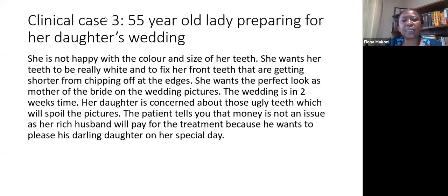The third case, a 55-year-old lady preparing for her daughter's wedding. She's not happy with the color and size of her teeth. She wants her teeth to be really white and to fix her front teeth that are getting shorter from chipping off at the edges. She wants the perfect look as mother of the bride in the wedding pictures. The wedding is in 2 weeks' time. Her daughter is concerned about those ugly teeth, which might spoil the pictures. The patient tells you that money is not an issue, as her rich husband will pay for the treatment because he wants to please his darling daughter on her special day.